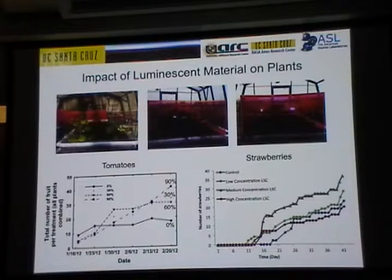What you can see if we look at tomatoes is the total number of fruits increases. That's because you're stimulating more flower production. You get a lot more flowers coming out of the tomatoes when you stimulate the red light. Strawberries, the numbers are a little bit less conclusive, but for certain concentrations, we also see enhanced strawberry production over what you would get with just a clear greenhouse.